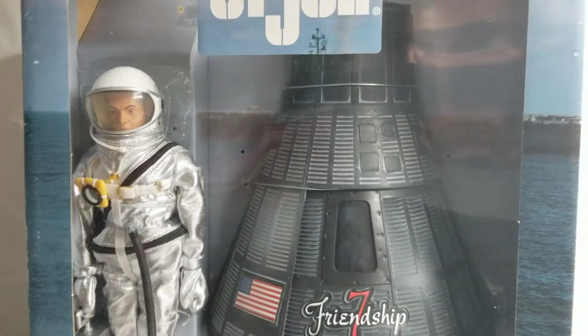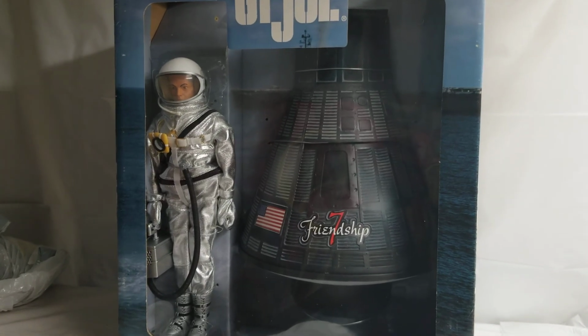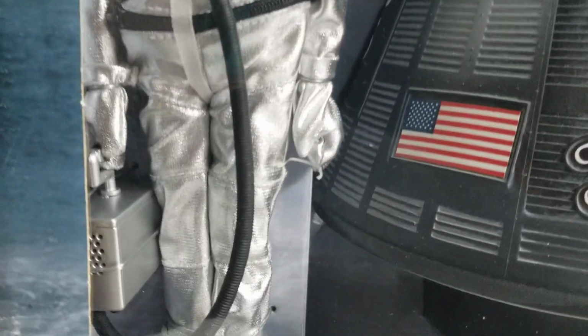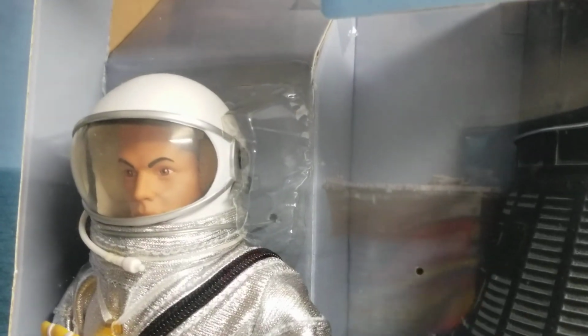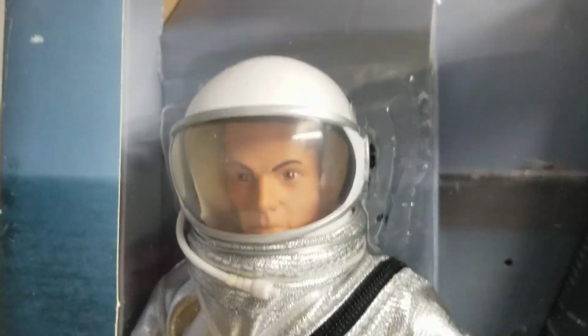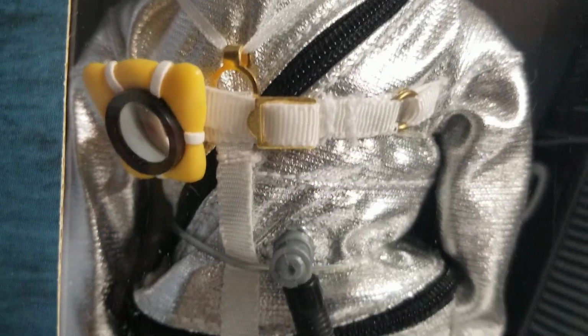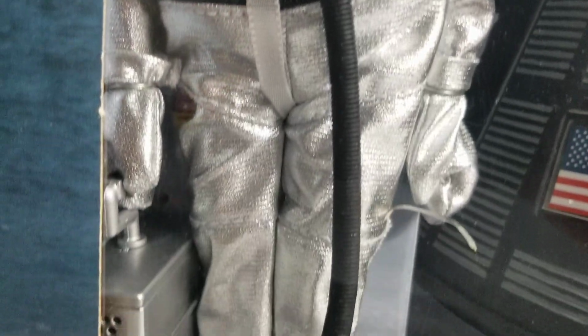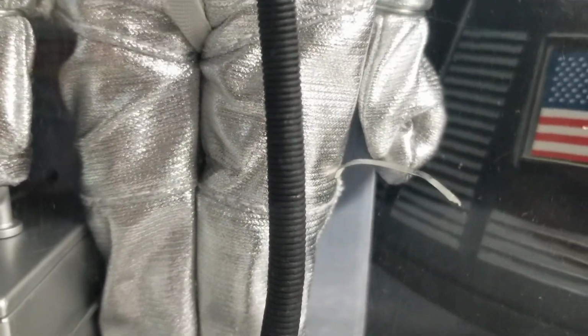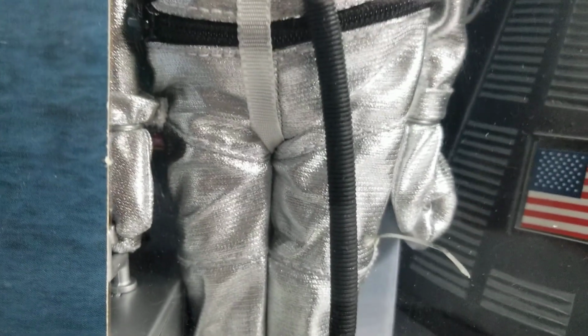So this was displayed, as you can see, absolutely beautifully. You have the astronaut on a separate runner board, if you will, where it's got him up a little closer to the window frame here. Beautiful suit, as we saw in our Mercury astronaut G.I. Joe. If you want to see that video, this is the same suit. He's got the air hose, strapped to his leg by this rubber band. But you know how I feel about those rubber bands, guys. But everything is in place.